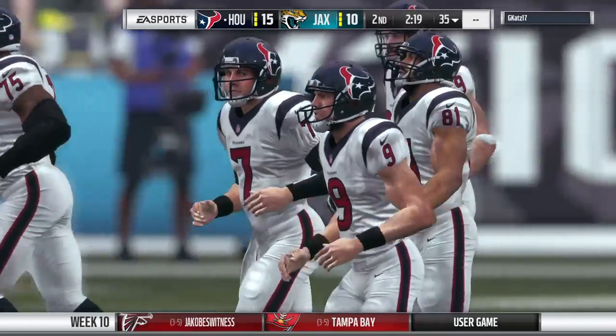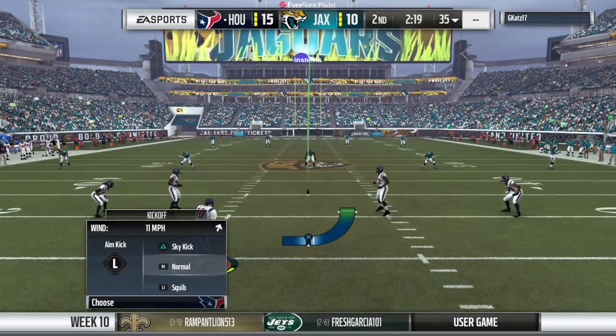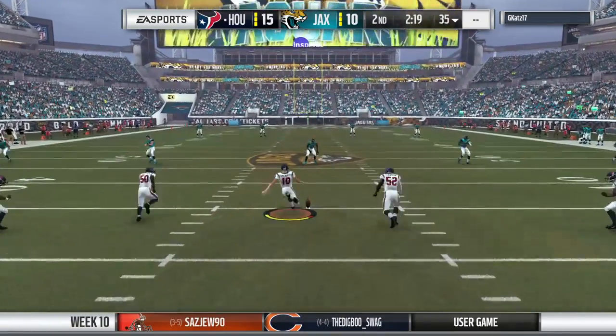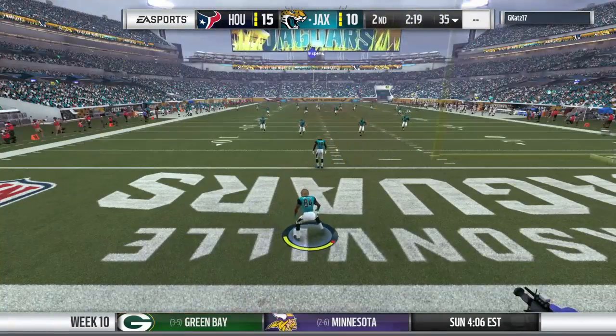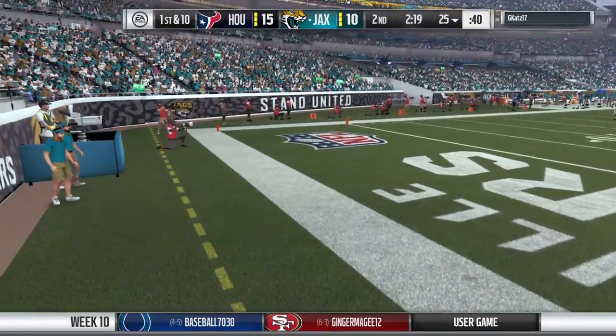So after the pick, they can't capitalize for 6, but they do get 3. And I know in this situation, most of us want to focus on the offense. You know what side of the ball I played on. Let's give that defense a lot of credit. Taking it over in a sudden change situation and shutting them down.